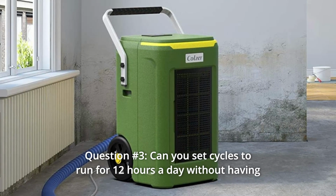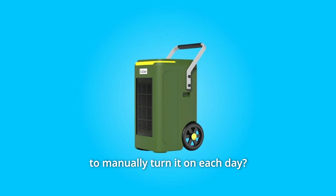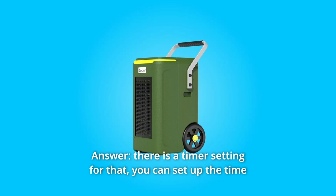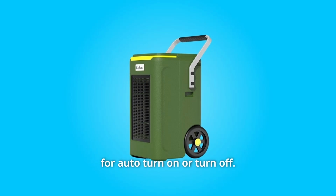Question number 3. Can you set cycles to run for 12 hours a day without having to manually turn it on each day? Answer. There is a timer setting for that. You can set up the time for auto turn on or turn off.